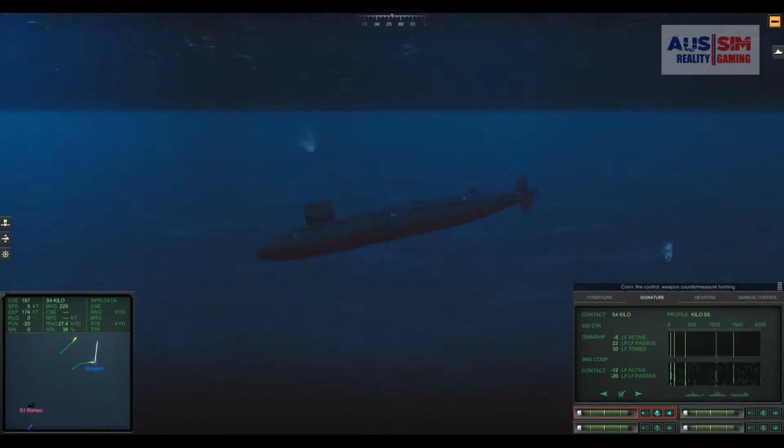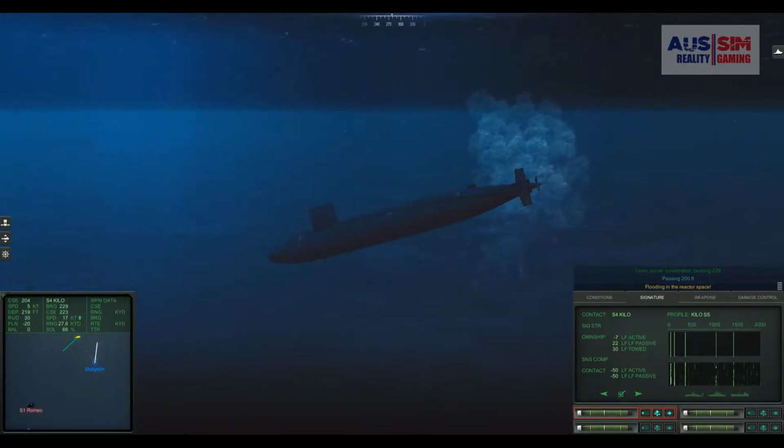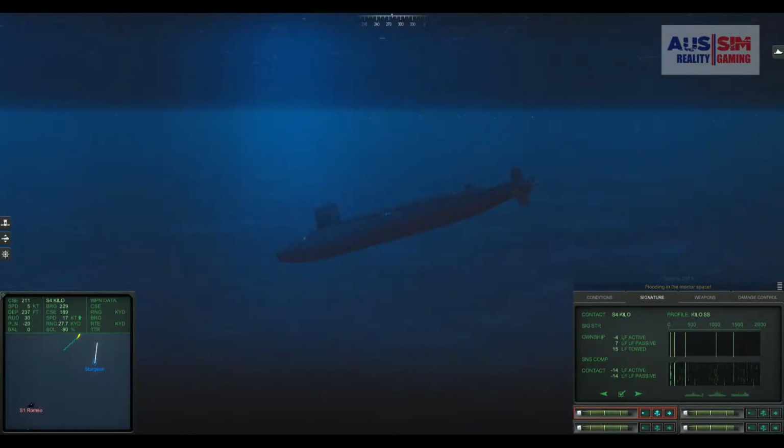Con, fire control. Weapon countermeasure homing. Hard right. Sonar, noisemaker, hard right. Passing 200 feet. Noisemaker. Flooding in the reactor space. Bloody hell, copy. Got away with it though. Straight and level. Straight and level.